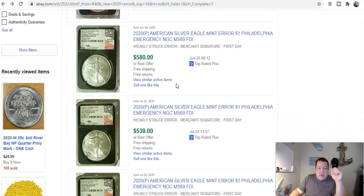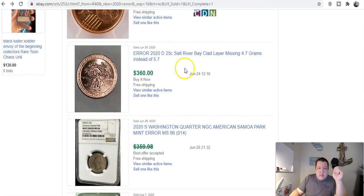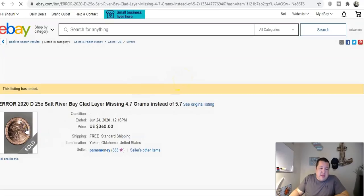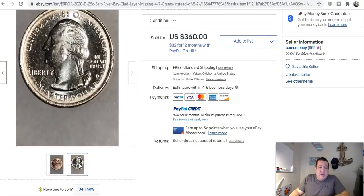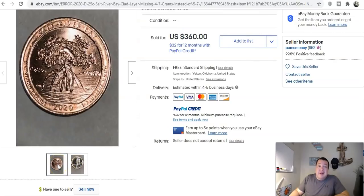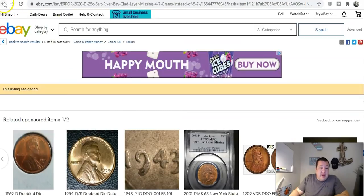But let's go ahead and scroll through all the American Silver Eagles until we get to, so here's one right here. 2020D. This one was on June 24th. Salt River Bay clad missing. It's missing the clad on the reverse. As far as I could tell, it weighs 4.7 grams, so it's a gram less than what it should be. Sold for $360. You're not going to find too many of these, that's for sure. But see the difference between the obverse and the reverse? That's pretty crazy. So that is one such coin that's being found out there.